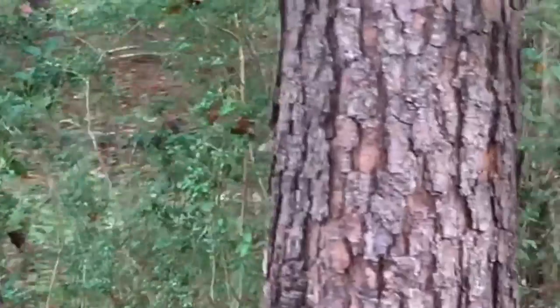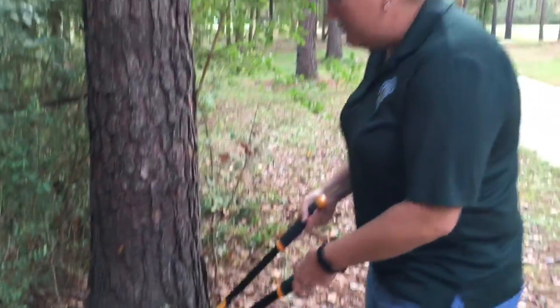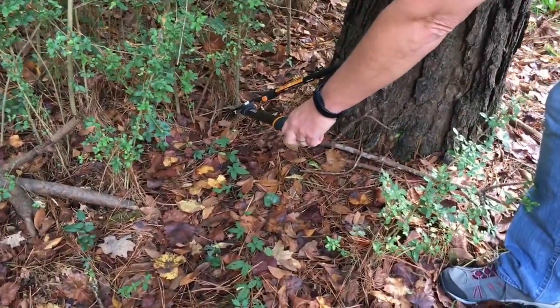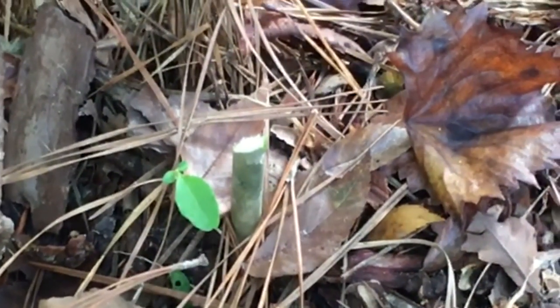The privet and the tallow trees and things like that, they just completely take over. The whole patch right here is privet, all this little shrubby stuff. The technique we're going to use on Saturday is we're just going to get folks to clip it off at the ground, and some of our partners are going to spray brush killer on the stump. So it's very targeted herbicide applications.